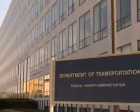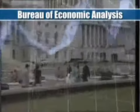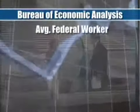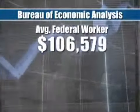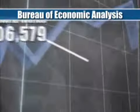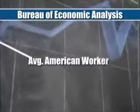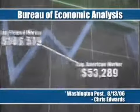And the cost of these agencies has grown out of control. The Bureau of Economic Analysis statistics for 2005 reported the average salary for the 1.8 million federal civilian workers is $106,579. The average salary in the U.S. private sector is $53,289, less than half.